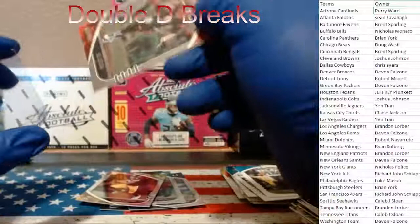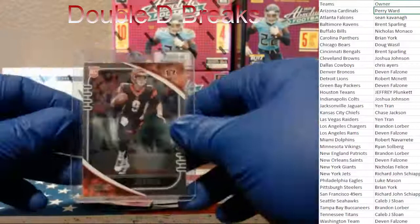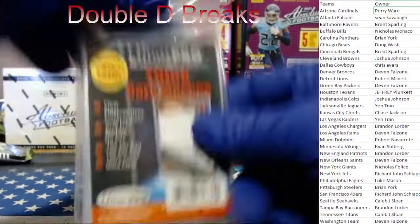I get them from my LCS, my local card shop. It's where I get a lot of my supplies. Well, I shouldn't say that. So they're just the Ultra Pro thick card sleeves.